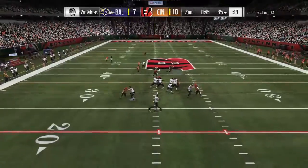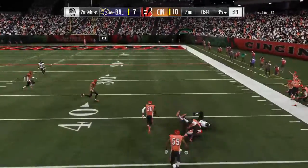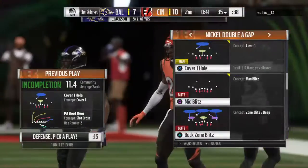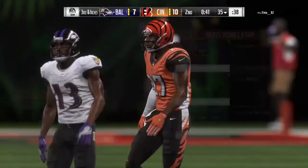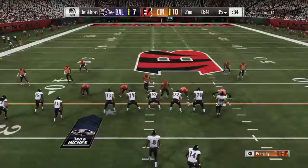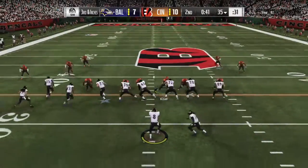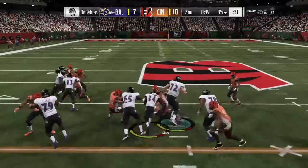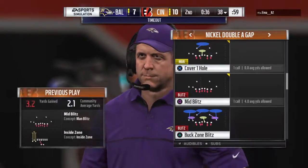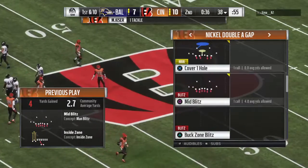On 2nd down, here's Jackson. And it's incomplete. Took a shot, couldn't connect. He was looking for Crabtree that time. And it's 3rd down. Well, sometimes those cliches really come true, don't they? When they talk about it takes all 11 to play good defense. We've seen that in this ball game. I think the secondary has to be singled out, though. They are in the presence of every receiver whenever the ball's thrown. And this one, they help force another incompletion.